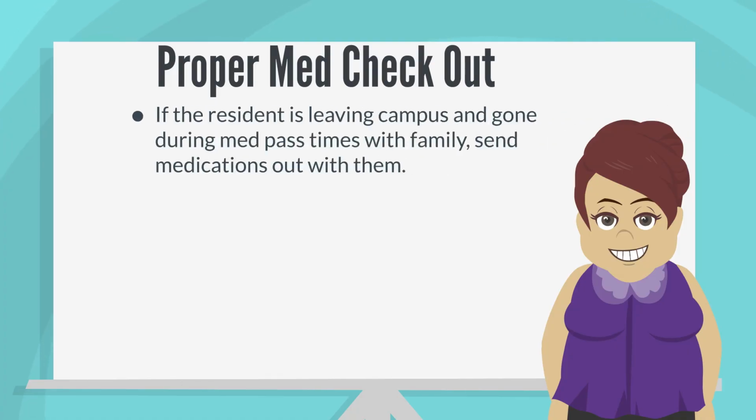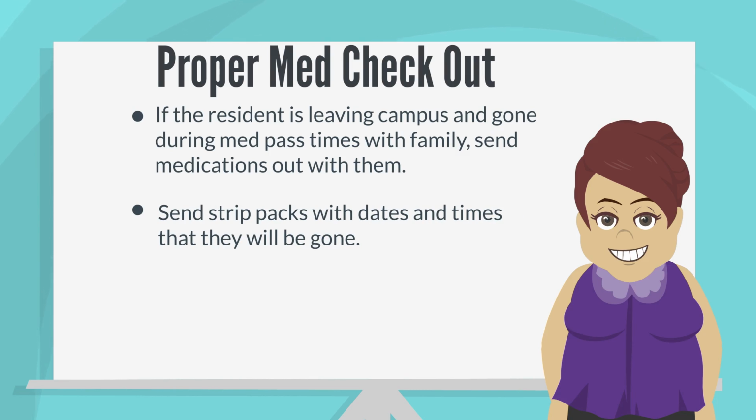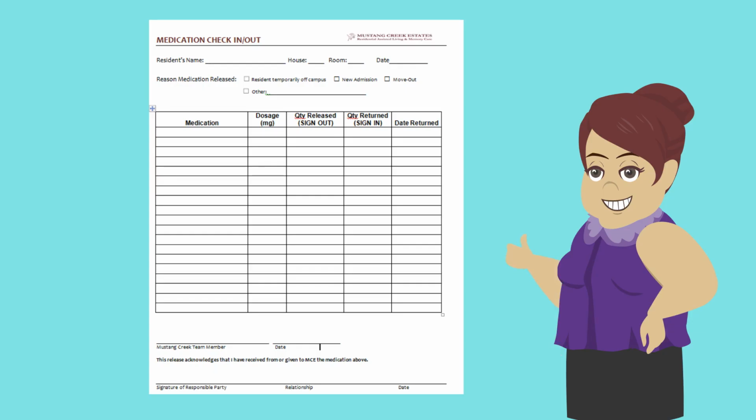If a resident is going out with a family member and will be gone during med times, you will send the resident's medications with the family. You will send the strip packs with the dates and times that they will be gone, or punch out the meds from the blister packs and put them into a Ziploc bag labeled by times. You will again use the med check-in and out form listing all the meds that were sent with the family and the count for each medication. Please explain to the family when the resident gets each medication and label them. Both you and the family member will sign the form and turn it into the AA to be filed in the resident's file.